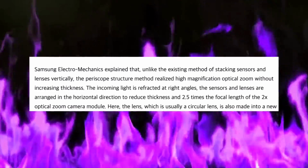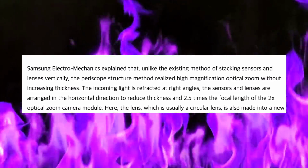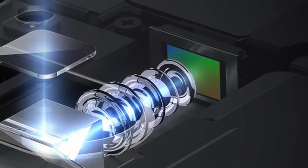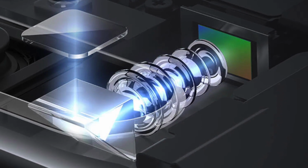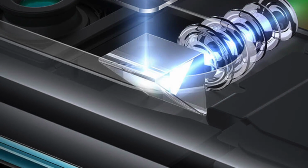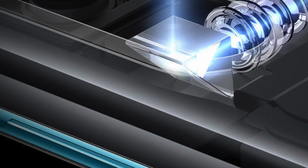It's further explained in the article that Samsung used a light refraction from a prism inside the module, similar to the Huawei's P30 Pro and the Oppo Reno 10X, and this system is capable of doing a full 5x zoom without any loss of quality, which is absolutely amazing.